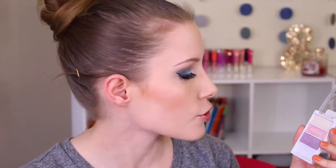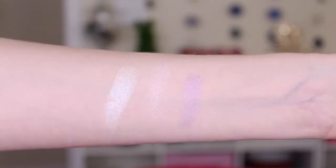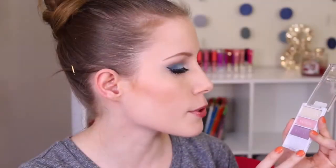So if you're going to use this as a brow bone or an inner corner highlight, you want to be very, very light with your brush. The next shade is a very sparkly pink, and this is beautiful. I would suggest either using this straight on the lid or a little bit in your crease if you want more of a sparkly look, or just take it on your fingers and dot it right in the middle of your eyeshadow to add more of a sheen and a pop.